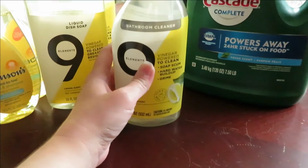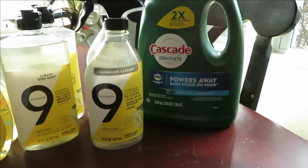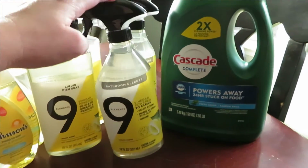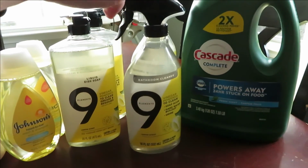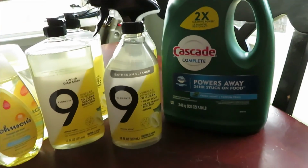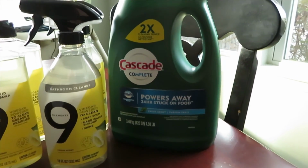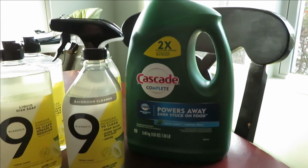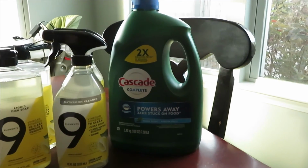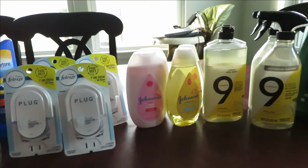So the bathroom cleaner was $4.99 each. I did buy 2 of those, and then I had another manufacturer coupon from the June P&G for buy one get one free, so I got one of these for free. And then in the Cartwheel app there is a 40% off 9 Element bathroom spray, so I got 40% off of these as well. And then the last item that I did buy was this Cascade, because we were just low and I needed it, and I don't like the Cascade with the Oxy Plus in it. So I got this for $8.99, and I used a 50% off manufacturer coupon from the June P&G. So all together I spent $27.40 out of pocket.